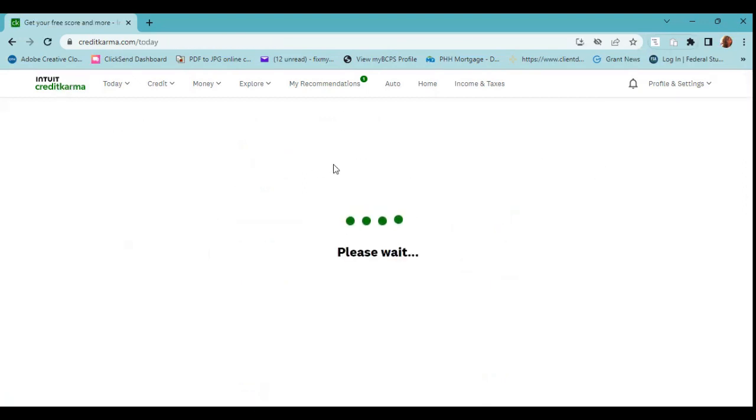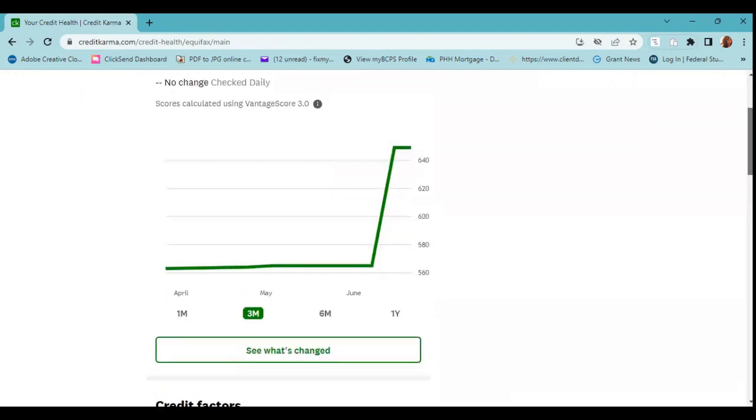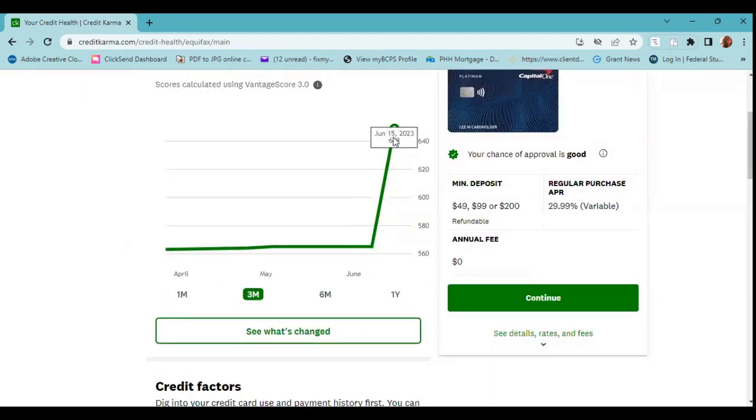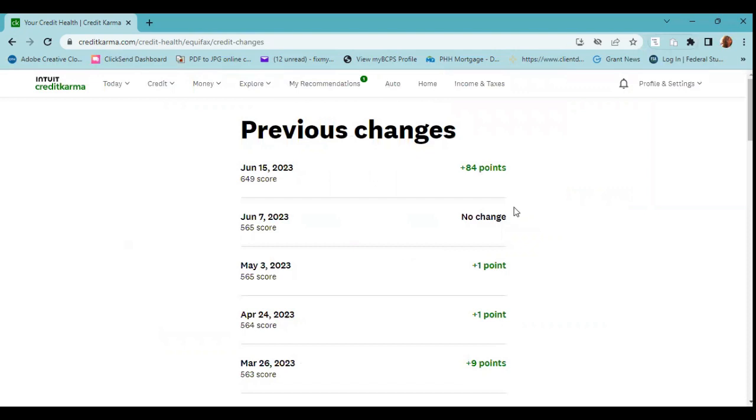Let's see what it did for her Equifax. All right, Equifax is here. I won't look at the chart too long, but you can see obviously her score jumped tremendously. Now the scoring system is different with each credit bureau, but here, May 3rd, she was at a 565 with Equifax. And then when her trade line hit, it jumped her up 84 points. Like I said, short amount of time, which is really good.